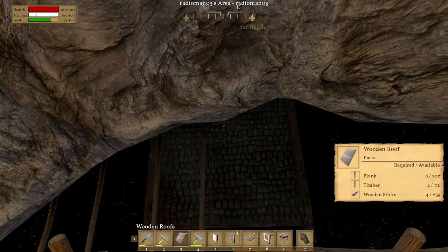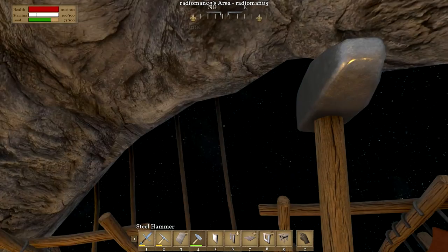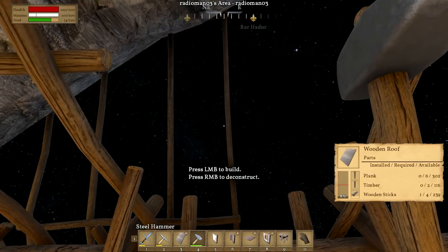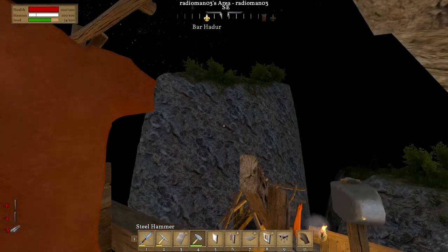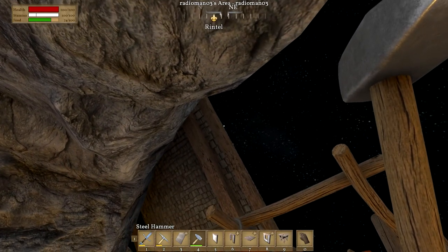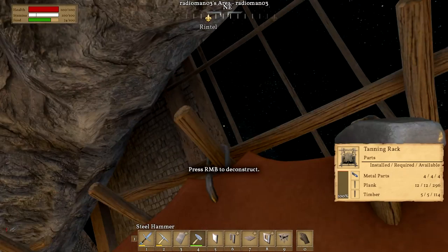Try to see if I can get a roof over the top of this right here. Maybe if I hammer this one in. I may have to take these guys down. Nope, there we go. Like that right there. Kind of an overhang for it, you know? They've got some place to work underneath if it's raining out. There it is.